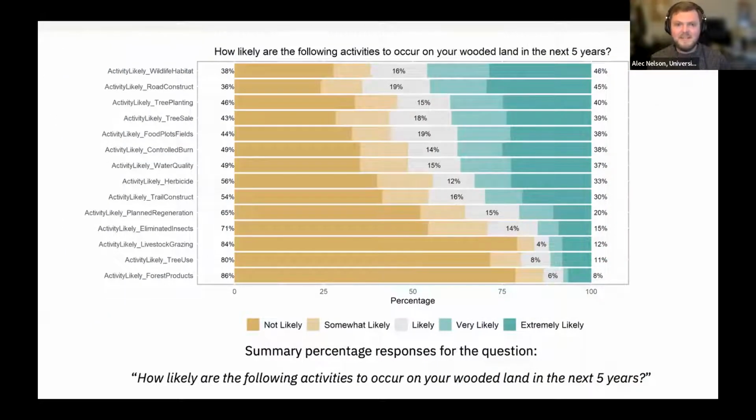So let's turn to the data now. You can see here one of our key questions for characterizing folks began with asking them what sort of activities they performed on their land. A good number of folks said that they promote wildlife habitat, construct roads, and plant trees, whereas much fewer graze livestock or create forest products.